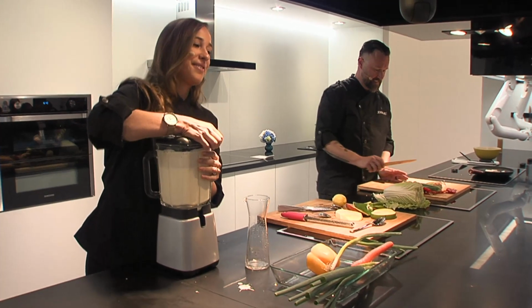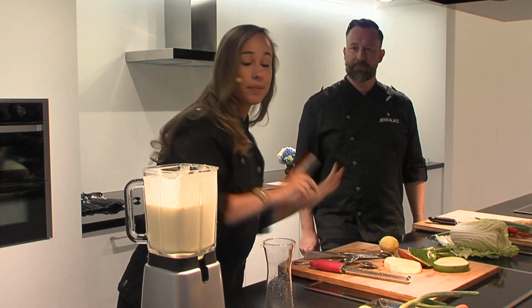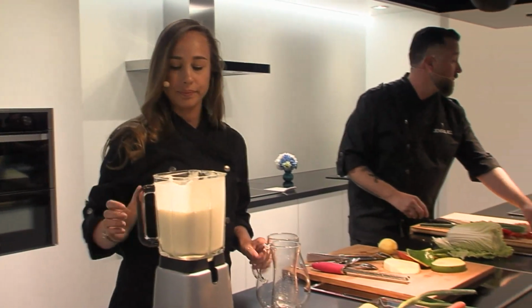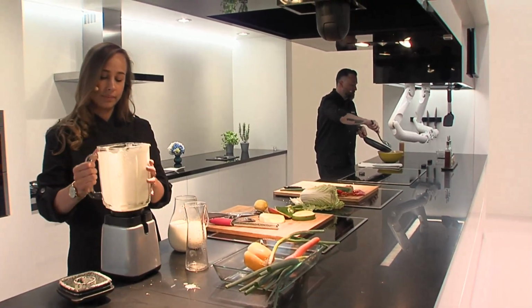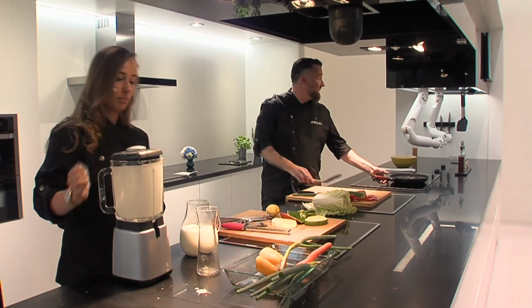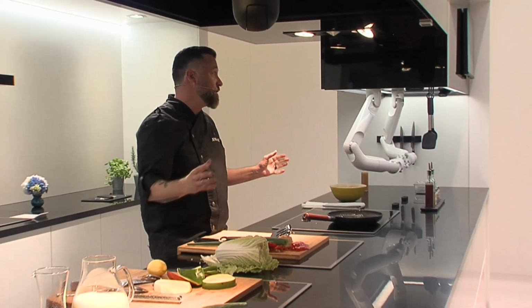I think it's good now. Let's try it. It's perfect. Perfect? I'll just put it in the jar over here for later. Yeah. The tofu should be done. Would you mind adding it to the salad? Yes, of course. That's as easy as that. And that's all made possible by an ecosystem of skills that allows the robot to complete high-level tasks with little user input.